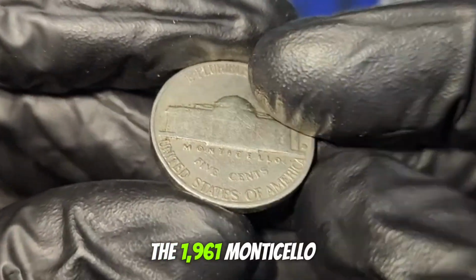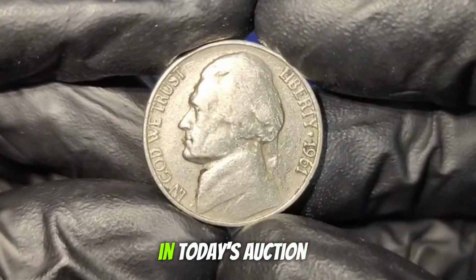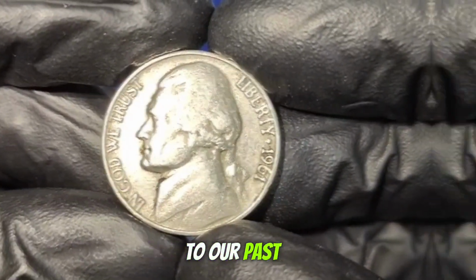The 1961 Monticello Jefferson nickel with D mint mark in extra fine condition holds great potential in today's auction markets. It's not just a piece of currency. It's a slice of American history that connects us to our past.